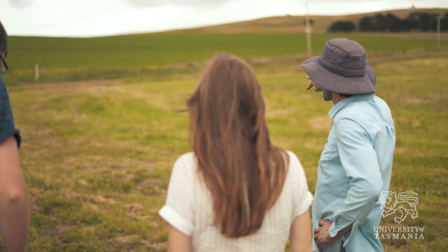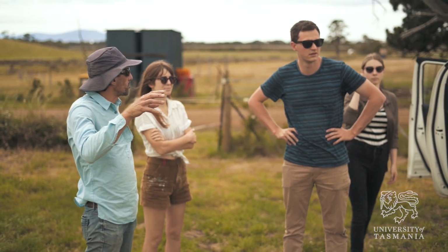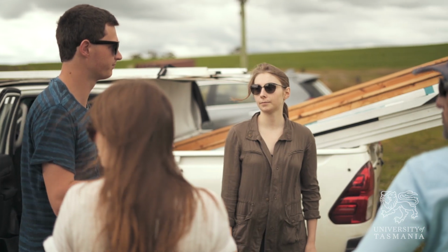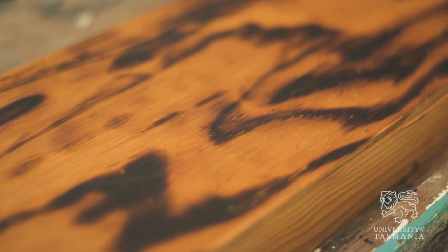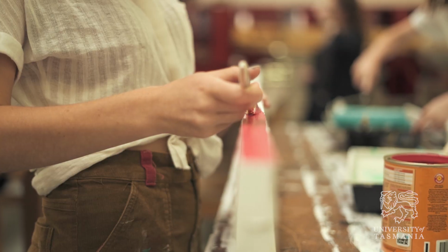The first thing was a visit to the site so we could actually get a handle on our surroundings and what we'd be working with. Then just had a strong brainstorming session and went away with stuff that we had to research. The one that I started off with was totems and that sort of line of thinking.